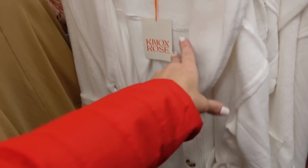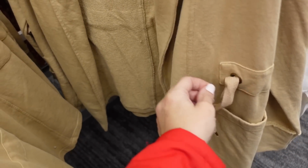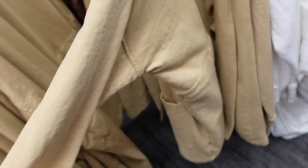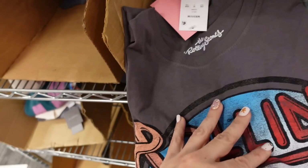New terry cardigan from Knox Rose. So we saw this option before with the buttons. Now I'm seeing this terried, kind of open front, has that drawstring to pull it in at the waist with the pockets. Raw hem at the wrist, nice and oversized. You could see that goes all the way around. This one's $40.